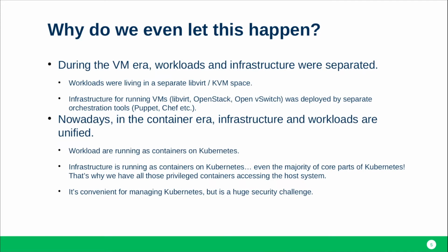But nowadays, in the container era, for the convenience and for making the life of DevOps engineers or sysadmins easier, we kind of agreed to not have such a strong boundary between those. In Kubernetes, pretty much the only non-containerized component is kubelet. Everything is running as a container. Even networking plugins are running as containers. So those containers have to be privileged. Those containers have to access stuff on the hosts.